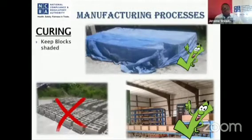Curing, most people don't know, but curing is very, very important to concrete. This is one of the reasons it was included in the standard this time. Curing wasn't a part of the block standard in past years. Now we review the standard and put this in to let manufacturers know that curing is very critical and important to block making, and to concrete in general.